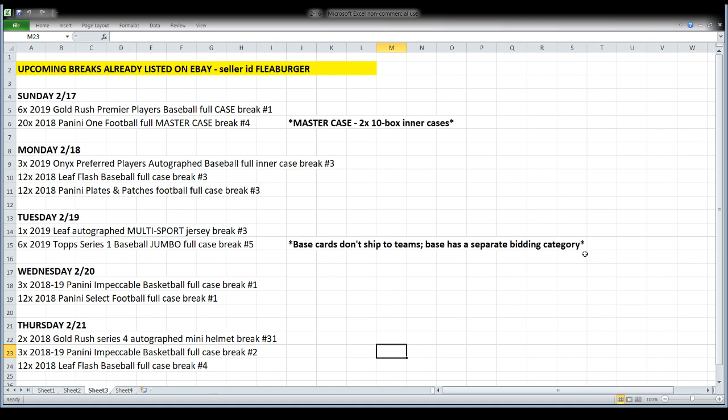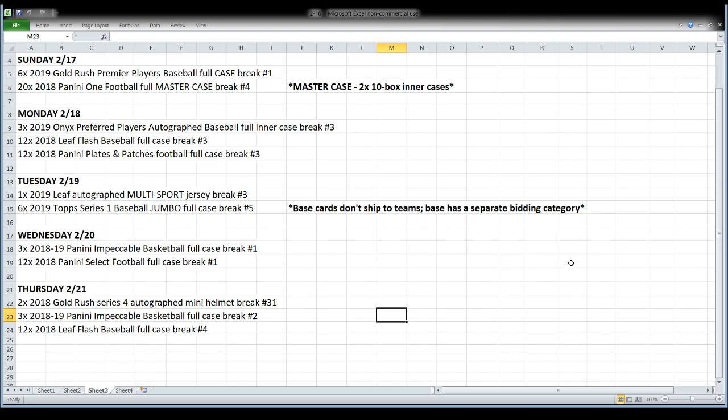It's a full case. Base cards don't ship out to the teams. Base cards have their own bidding category. Teams get autographs, relics, numbered cards, and anything that Topps defines as an insert.